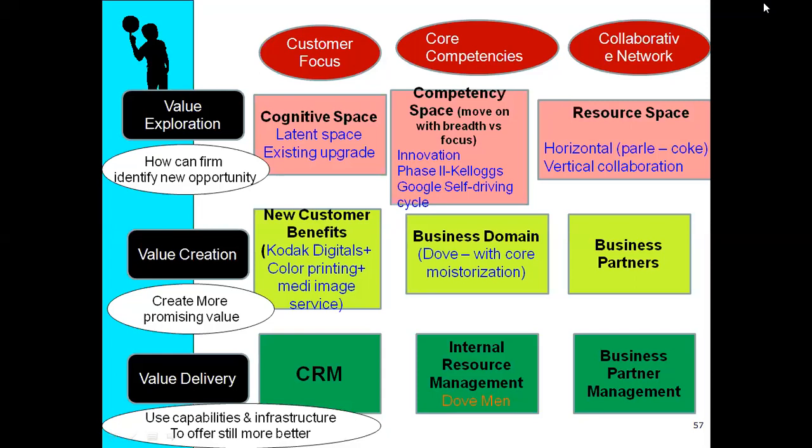Now the last one, business partner. So partners से आगे बढ़ रहे हो आप partner management. जैसे आप CRM करते हो वैसे ही आप business partner management कर रहे हो. So this is a whole huge structure of superior value chain, right? Now इसको हम ऐसे भी पढ़ रहे हैं. अब अगर आप उल्टा देखोगे, so from customer focus angle, cognitive space, new customer benefits and CRM, ये एक stretch है. कोर कॉम्पिटेंसी बेस, अपना एक कॉम्पिटेंसी स्पेस क्रिएट करो, फिर डोमेन क्रिएट करो, फिर इंटरनल रिसोर्स मैनेजमेंट के थ्रू और इनोवेशन करो. कोलैबोरेशन पॉइंट ऑफ व्यू देखोगे तो पहले रिसोर्स स्पेस क्रिएट करो, मतलब पहले कोलैबोरेट करो, फिर पार्टनर्स बनाओ, फिर पार्टनरशिप मैनेजमेंट. सो दिस इज हाउ द होल स्ट्रक्चर इज वर्किंग.